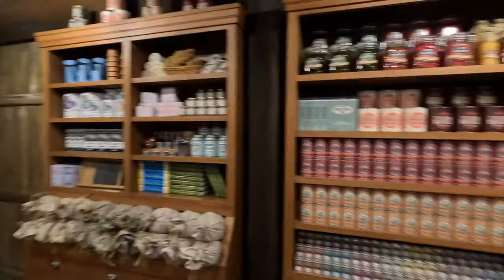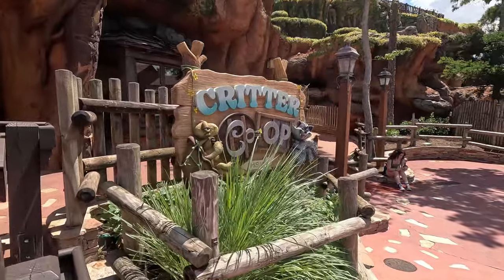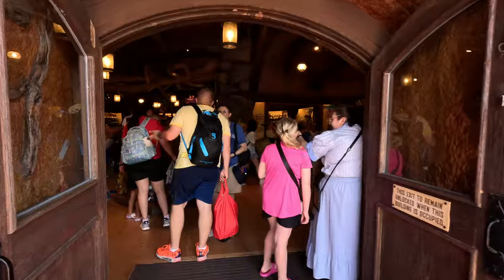So fun. Another cool little display here, but I think we're going to go through the gift shop real quick. They don't put you out in the store, but they do have a store right next door, which is nice if you don't want to.